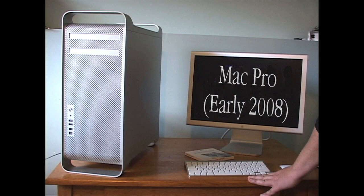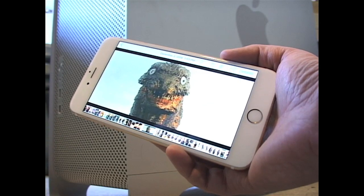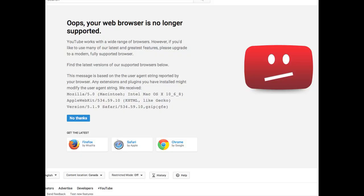On this Mac Pro early 2008 running Snow Leopard, my screensaver is now disabled, iPhone will no longer connect to download pictures, and Safari web browser no longer functions on a number of websites.